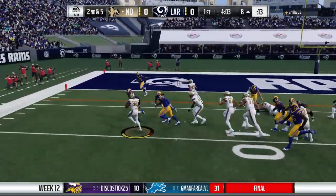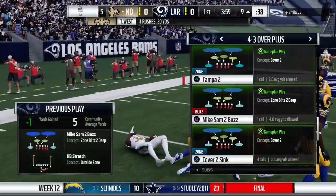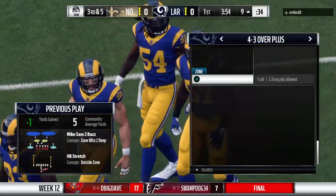They'll run again here with West. No dice this go-around. He's hit behind the line and taken down. And they'll lose a yard that time, and that's going to lead to a third down.